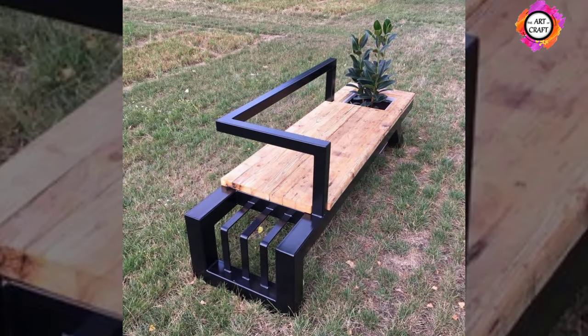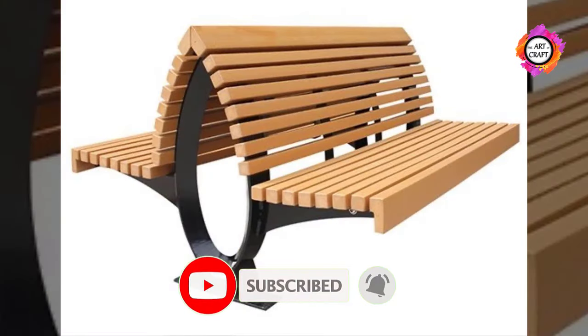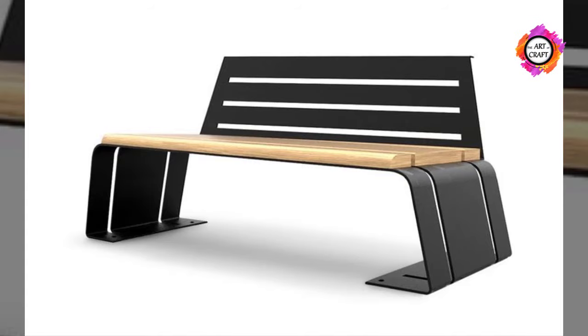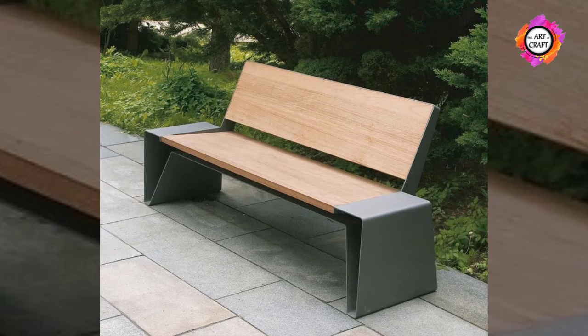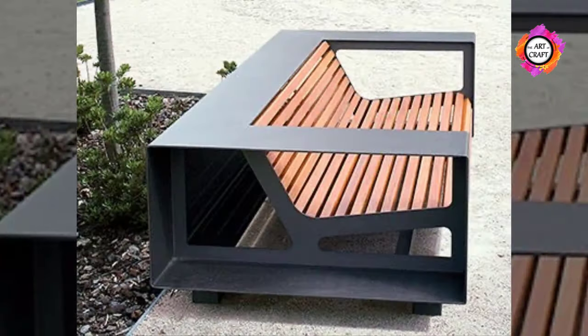Which functions and features do you keep in mind when buying an outdoor bench? First thing is space. Are you looking for a garden bench for a large outdoor space or a small space? If you have a huge garden, then you may opt for bigger benches, and smaller benches for smaller outdoor spaces. Just make sure that the design and the size of the benches match and accentuate the look of your garden.